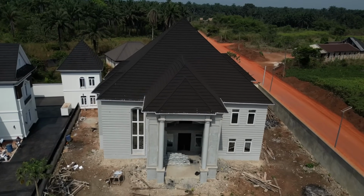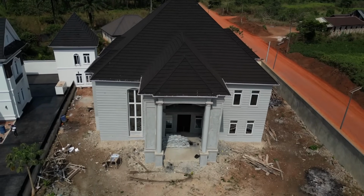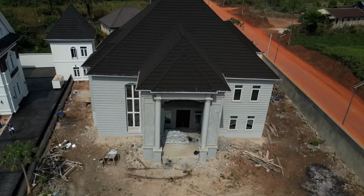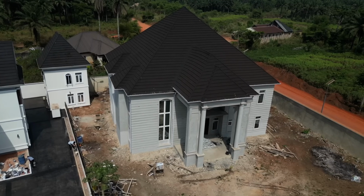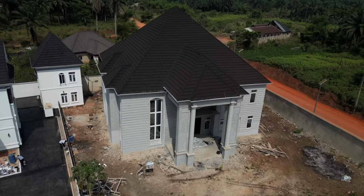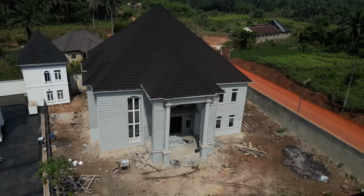Well, this is a 7-bedroom duplex, and of course 7 toilets because they are all en suite. Then 1 toilet by the entrance that's a half bath, and then a kitchen and three living rooms. Actually, it has 4 living rooms, 2 upstairs and 2 downstairs.